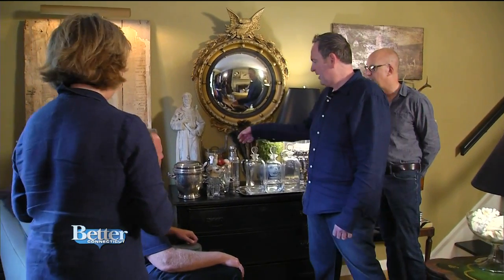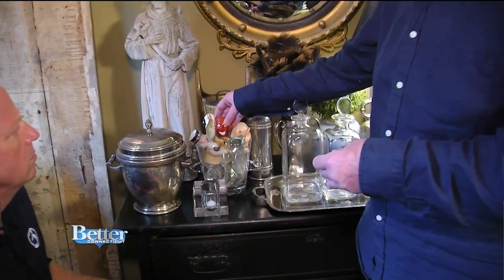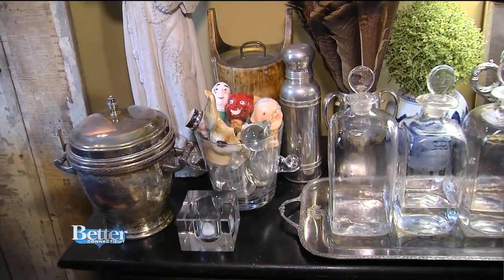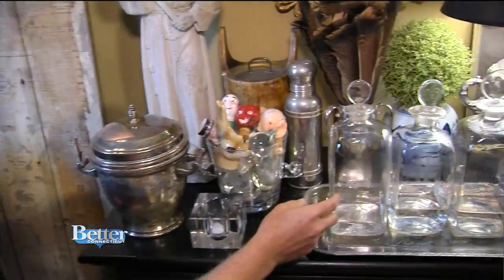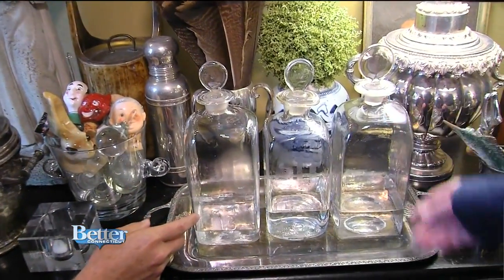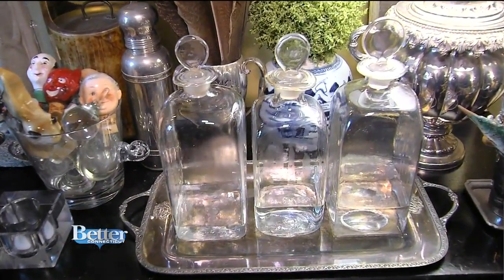Go through some of the things that we have here, Chris. We have the bottle stoppers. These are just kind of fun, just little interesting bottle stoppers we found at different flea markets. How clever is that? Cool. Very different. These are beautiful too. These are antique glass decanters we found at the Elephant's Trunk flea market.